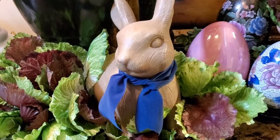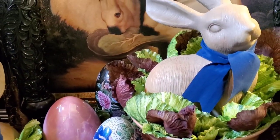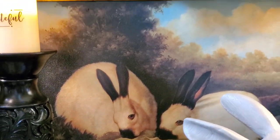I added a bow there too, guys. And on these, I did the same thing. These are all my same bunnies from last year. But this picture here, guys, this is an oil painting, I believe. Yes, it's an oil painting.